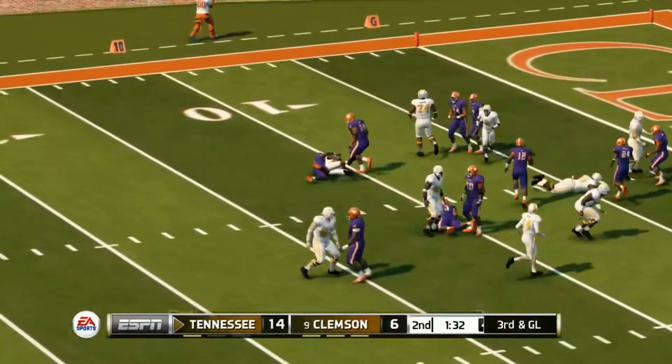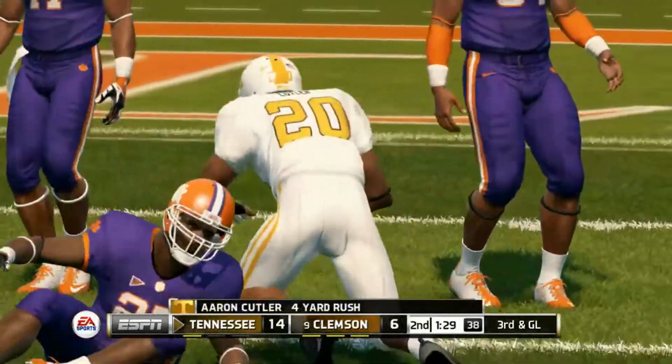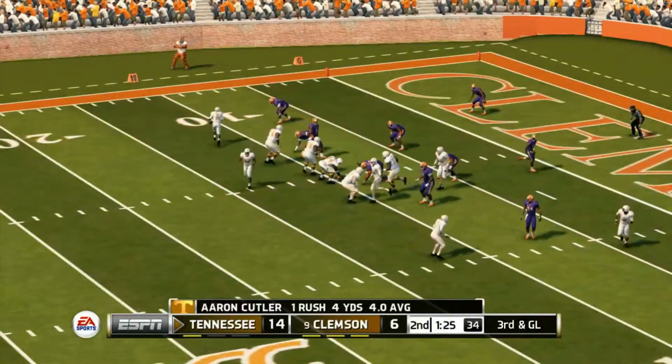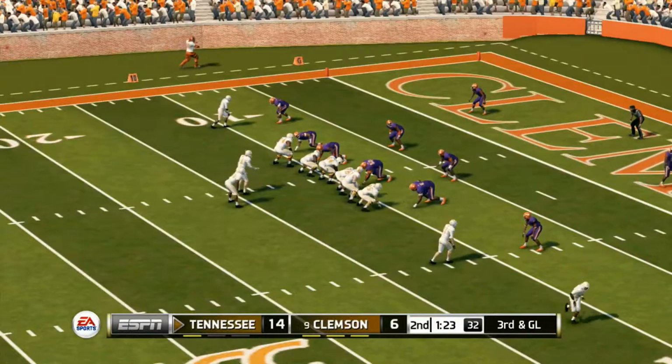Takes it up the middle for a nice run. Call it a gain of 4 yards. That makes it third and goal. Tennessee is up by 8.